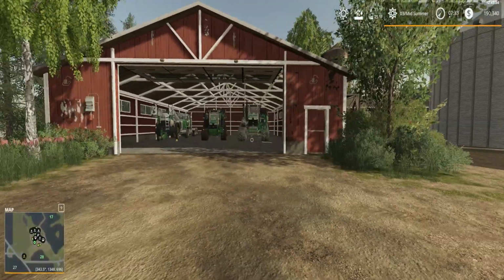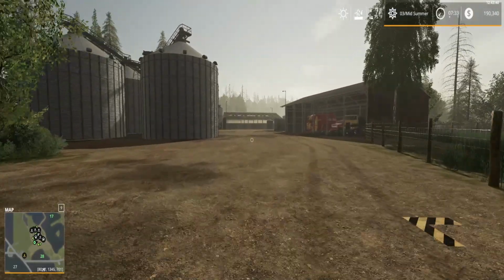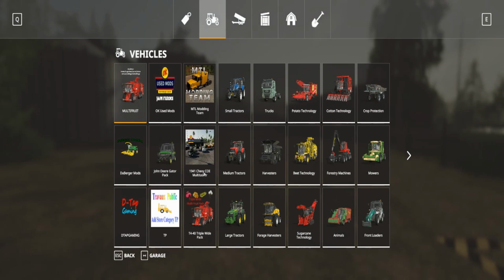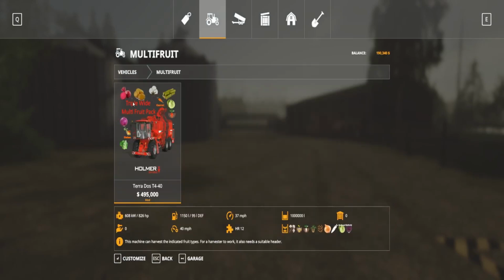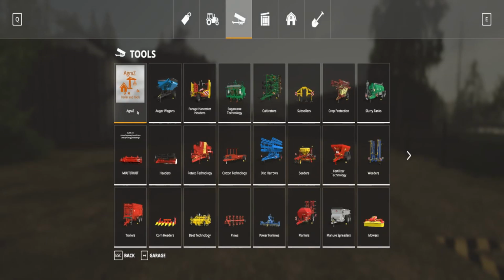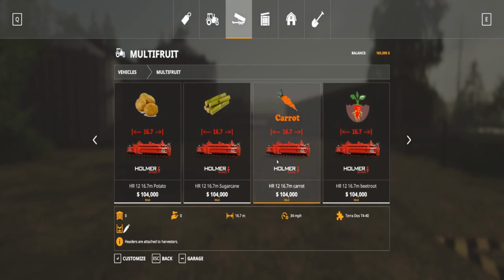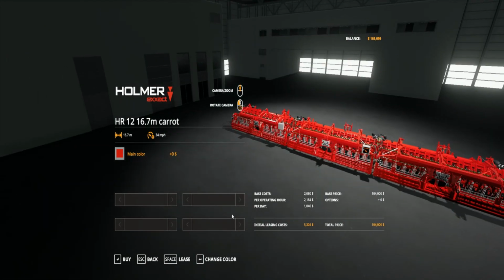Did I have a combine on here? I don't have a combine. I have no harvesting equipment, so I guess that means we're going to be leasing. Let's see. This is the one we want to lease. And we're going to lease this bad boy. And we're going to come into multi-prod here, and we need a carrot header. And we're going to lease that guy.